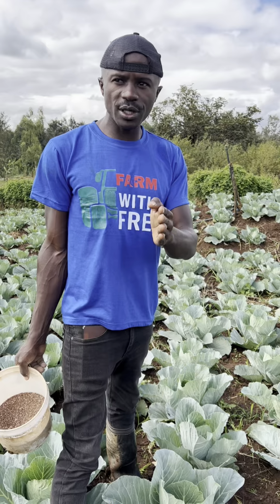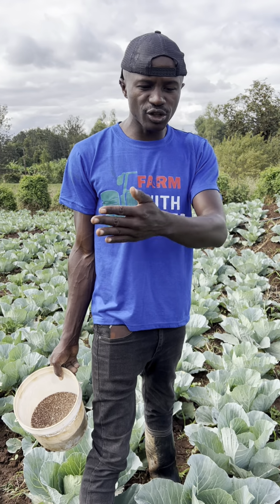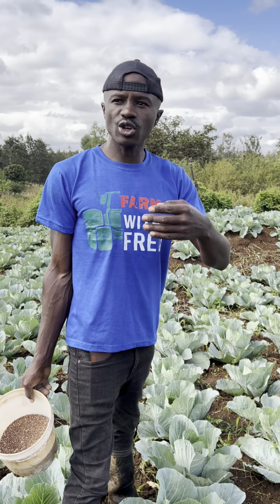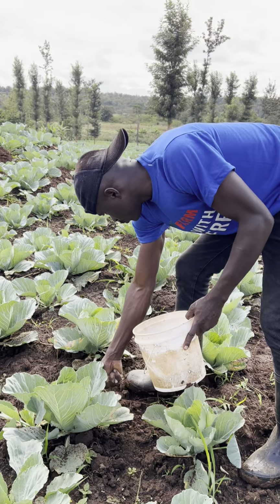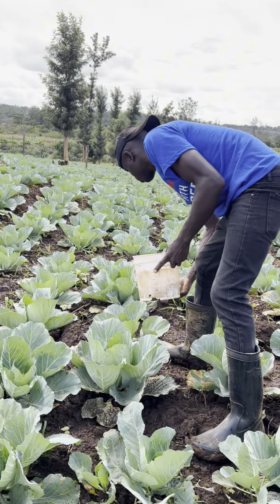The first top dress is a nitrogen based fertilizer, and they usually go with NPK 23:23, which is my favorite. I can use it during planting and at top dressing. Then the second top dress is a calcium based fertilizer, and I can go with CAN or any product with calcium. It's always good for me to do that. This is now to form the head. The bigger the head and the heaviest the head.